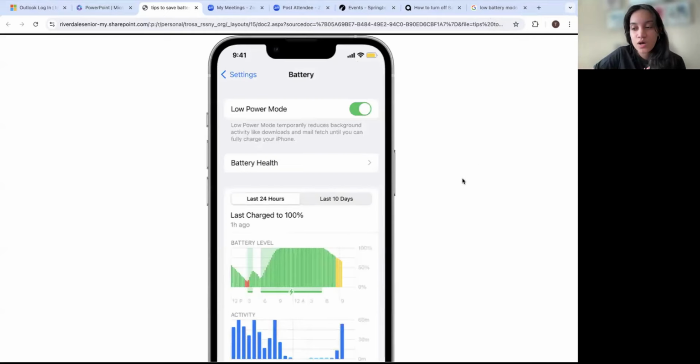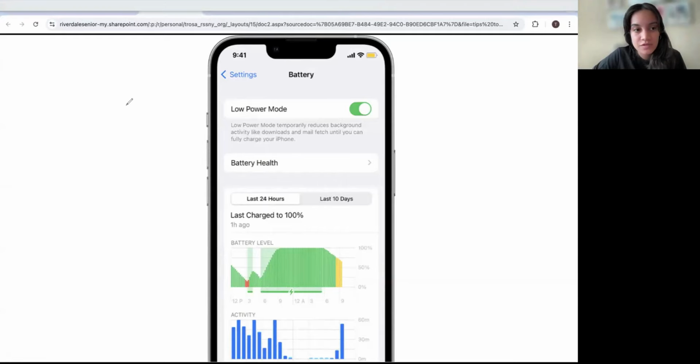Okay. So if you have an iPhone, in order to turn on low power mode, you would have to go to settings. And in settings, you could scroll down and find the section called battery. And you will get this page that you see right here on the screen where you can actually turn on low power mode. And if you turn it on, at the top right-hand corner, your battery will turn yellow.